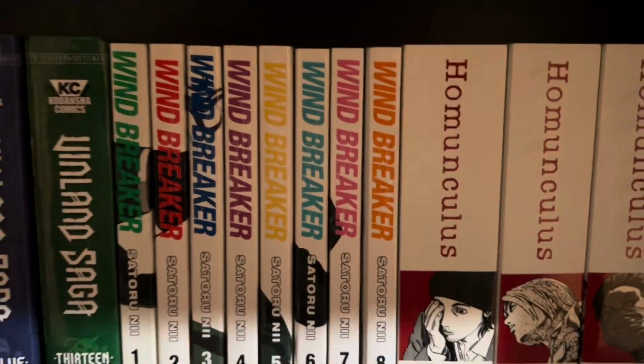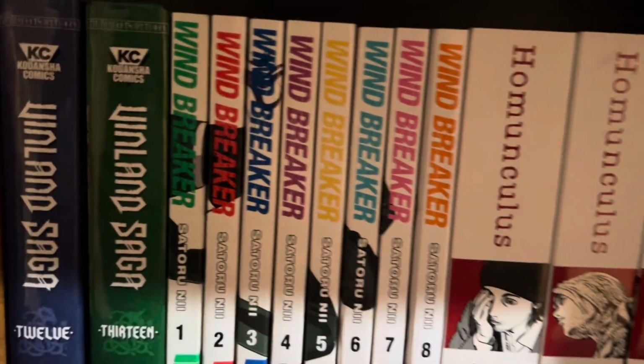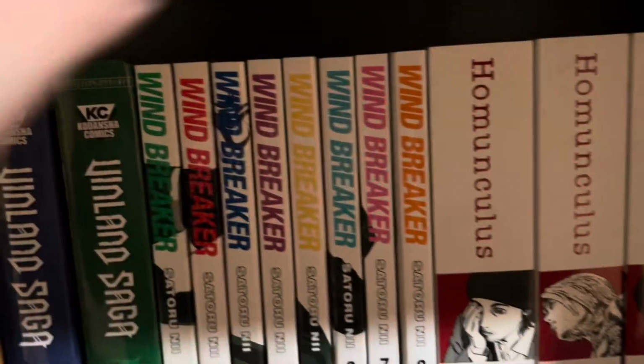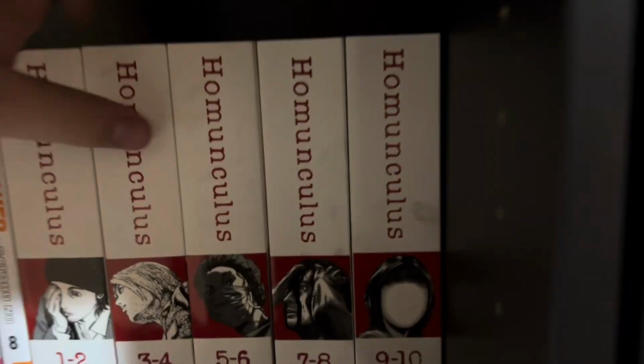or whatever. True. I think it picks up so much at volume 6. That's this giant battle royale, and it's the entirety of volume 6 and 7. It's incredible. If they do it justice in the anime, people are gonna love it. It's super, super good. Next, I got Homunculus, volumes 1 through 5 or 1 through 10.